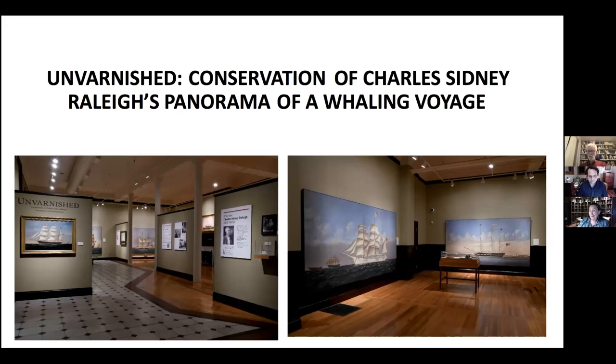The show is up through March 6th, which is a Sunday. These are some views of the exhibition gallery space. This is an exhibition that features a panorama painting painted by Charles Sidney Raleigh, who was a New Bedford area artist, who created this painting as a public entertainment in 1878. It was exhibited around the South Coast until about 1905, and then was donated to the New Bedford Whaling Museum in 1918. As a panorama painting, it was on one very large roll of canvas.